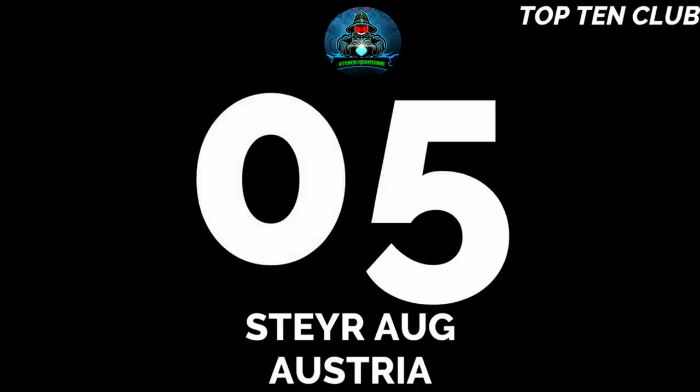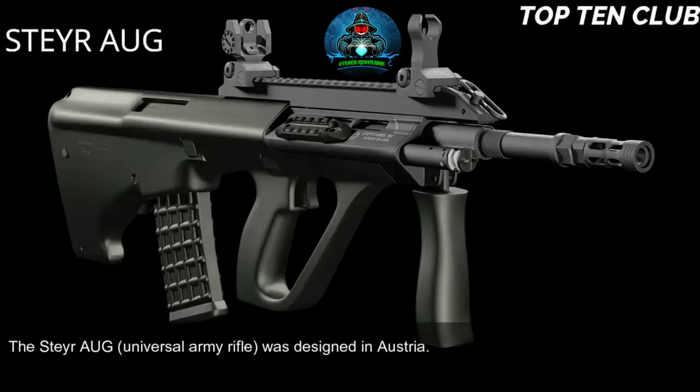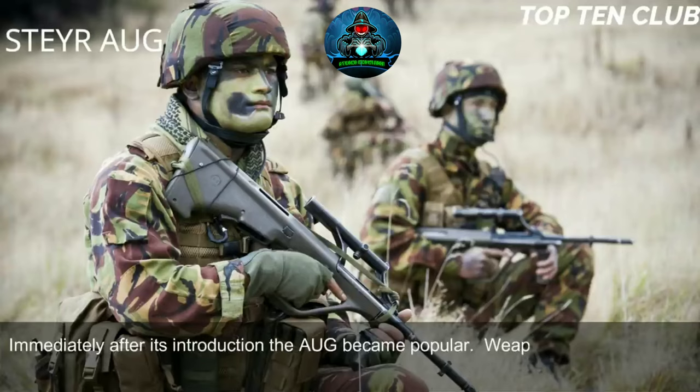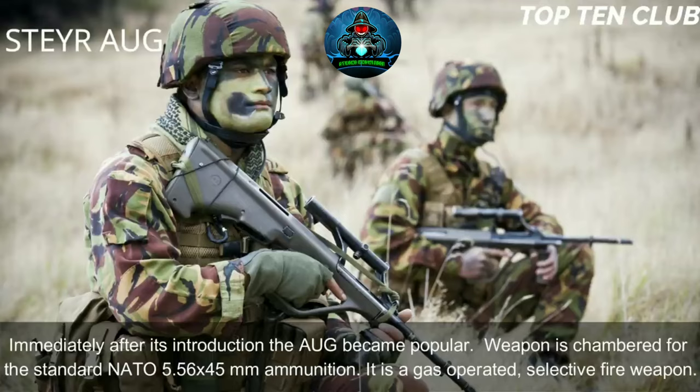Number 5. Steyr AUG, Austria. The Steyr AUG, Universal Army Rifle, was designed in Austria. It was adopted by the Austrian Army back in 1977. When it first appeared, it was considered to be revolutionary in many respects. Immediately after its introduction, the AUG became popular. The weapon is chambered for the standard NATO 5.56x45mm ammunition. It is a gas-operated, selective-fire weapon.